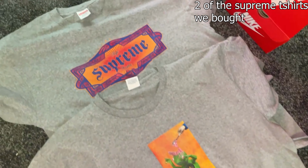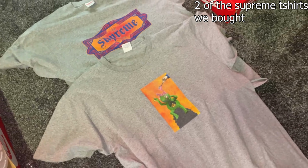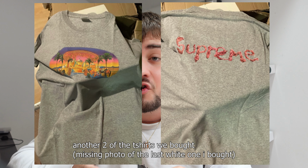After Crep City London, I was actually on holiday for a couple weeks. Once I got back, I had a lot of other stuff to deal with, but we are back doing this series. And not only that, in a couple of days' time, we're actually heading to Crep City Glasgow. Another chance where we could sell some good items for some good profit. Let's get these listed and I'll see you guys at Crep City Glasgow.